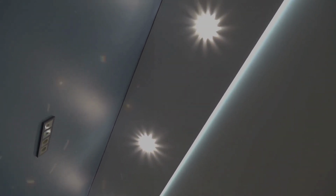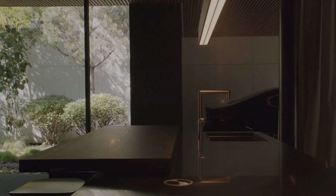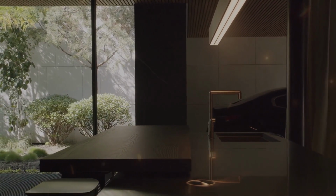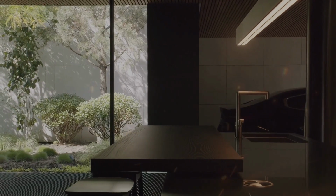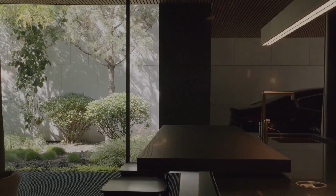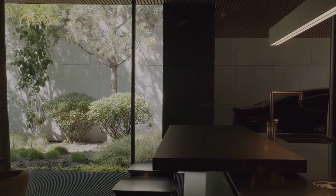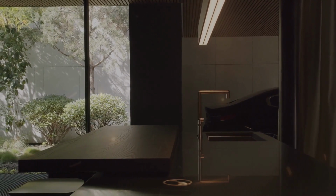This is especially valuable in today's world where open-concept living is highly sought after. Open-concept designs benefit greatly from recessed lighting because it helps to maintain the flow of the space without visual interruptions. The seamless integration of lighting into the ceiling allows for a more cohesive and expansive feel, making the entire area appear larger and more inviting.